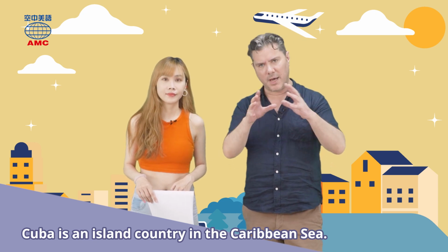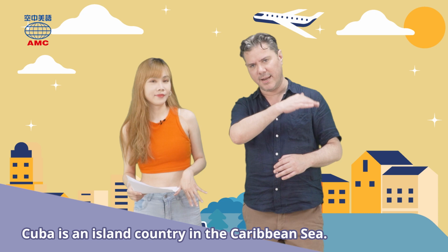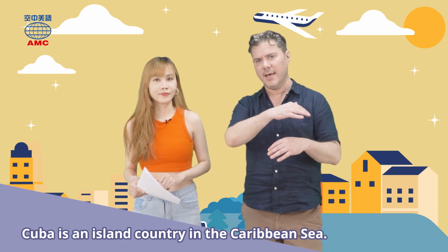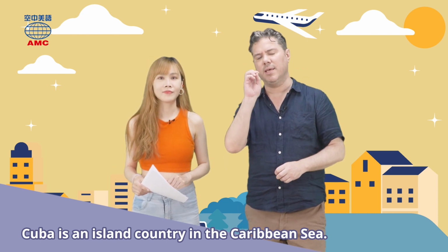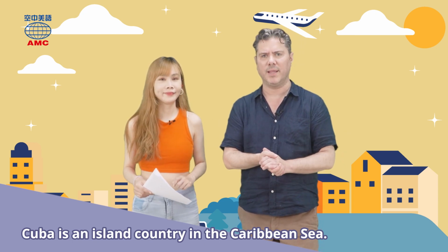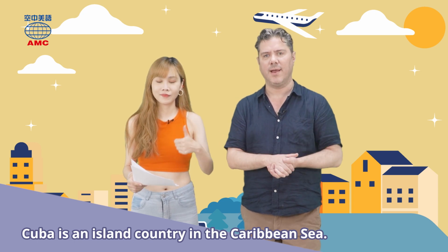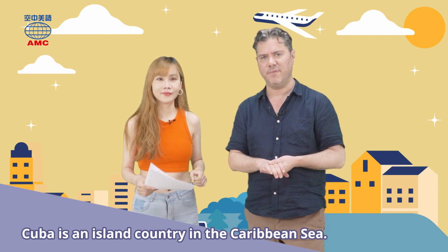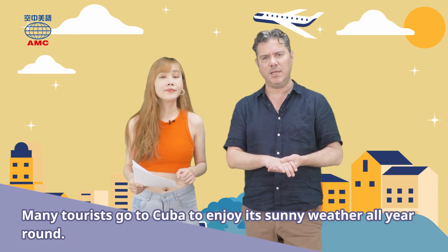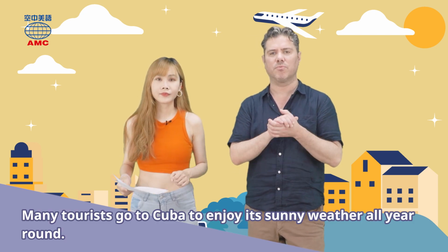But this is that body of water with America on the top, Mexico kind of on the side, and the top of South America down at the bottom. And we have Jamaica in there. We have lots of wonderful, beautiful islands, wonderful holiday places to go. And Cuba is the biggest island in the Caribbean Sea. So it's easy to find on a map. It says many tourists go to Cuba to enjoy its sunny weather all year round.